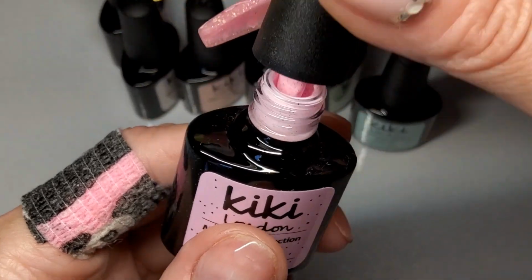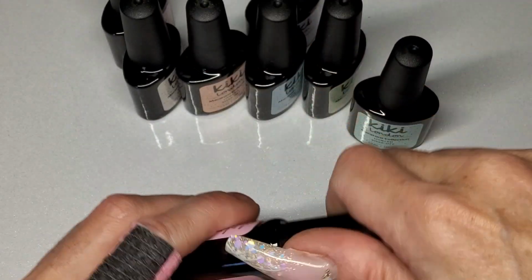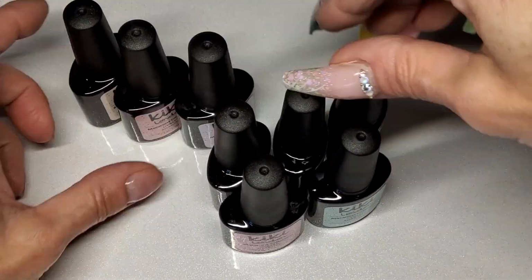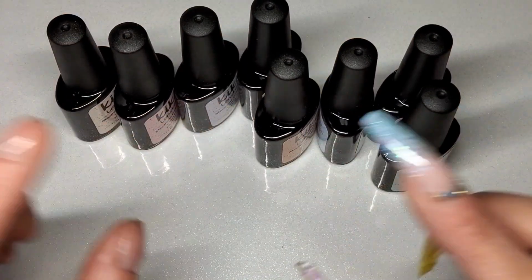But look at them, here's a pink one. Oh wow, these are so cute, aren't they? I love these. Right, so these are a collection of 8. They're on pre-sale now, guys, so if you want them, get them now. Pre-sale ends on the 6th of April, so they will go up to full price on the 6th of April.